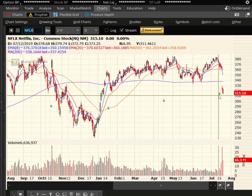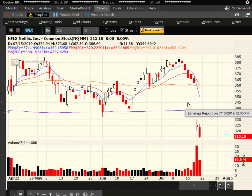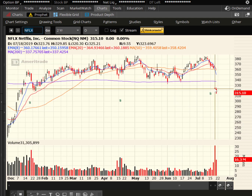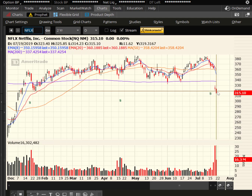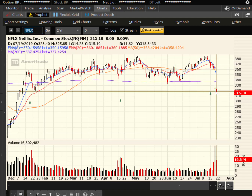Here was the earnings report. Thinkorswim has the earnings report here. Remember, I always say it could be off by a day or two. This is Thinkorswim being off. And here was the actual earnings report on 7/18. So the dollar sign says 7/15, but it actually happened on Thursday. And then Friday it sold off harder. This stock has basically gone from around 370 all the way down to 315.